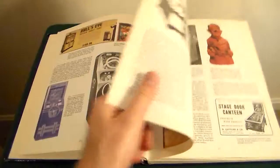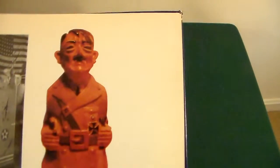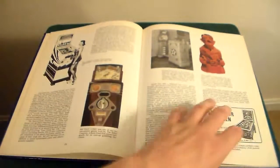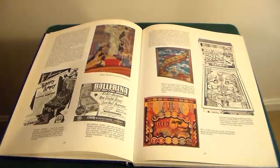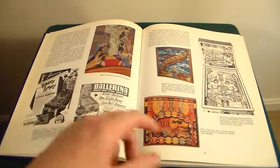We've got some more photo things. Here we've got Hitler. Here's a Hitler. That's an interesting thing. What is that? Oh, it's one of the very early gun style games. That's kind of cool. One of the progenitors of your Duck Hunts, and even further back, you're like, I don't know, Call of Duty maybe, whatever.